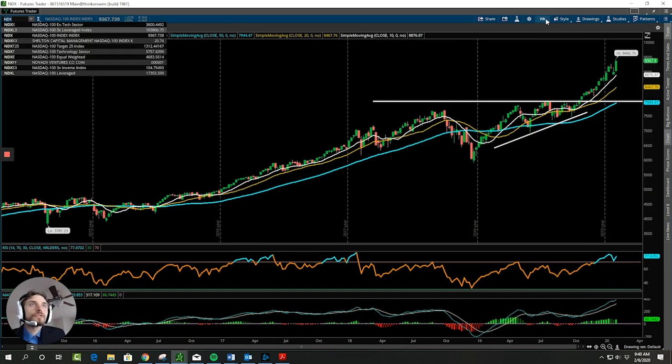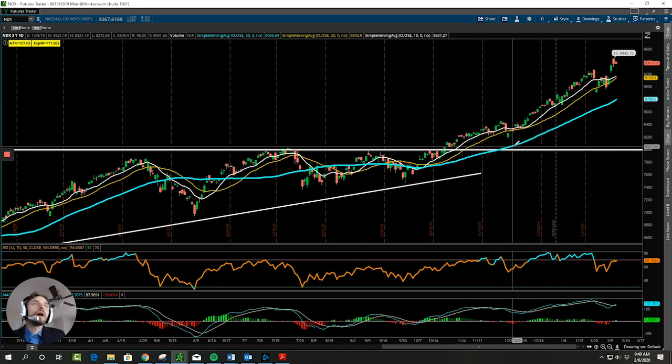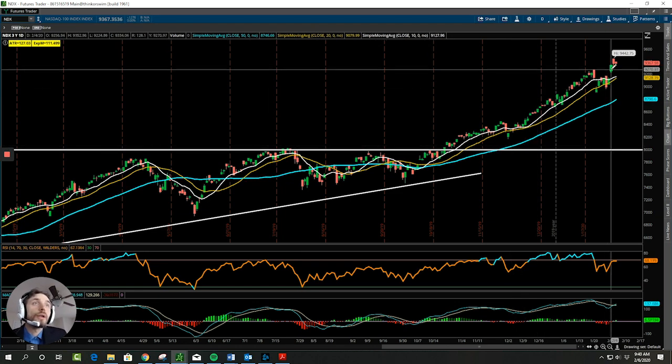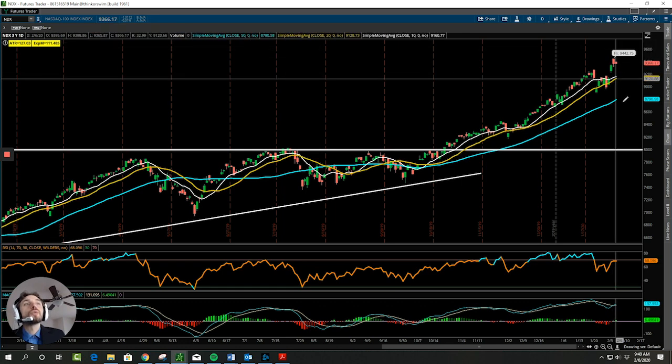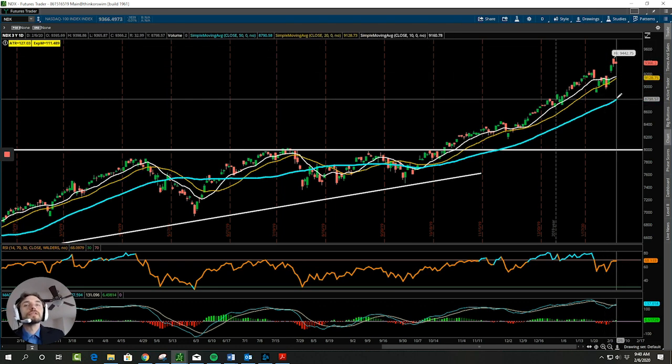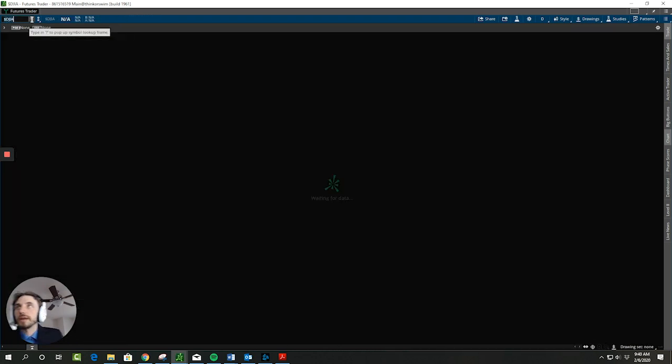It doesn't make a difference which index you look at, except for the Russell, and we'll get to that in a second. They're all very similar. The Nasdaq opened up and actually made new highs a couple of days ago. It continued to push higher above its 10, 20. Didn't even come close to testing the 50. So strongest of the sectors from an index perspective at this point.